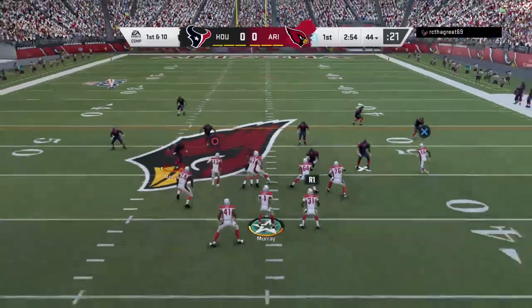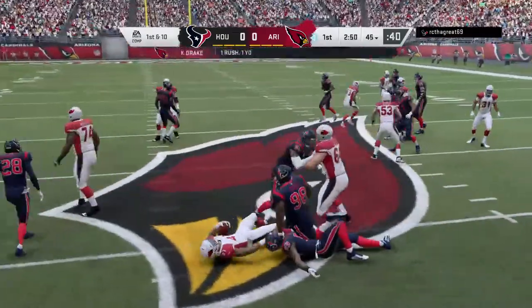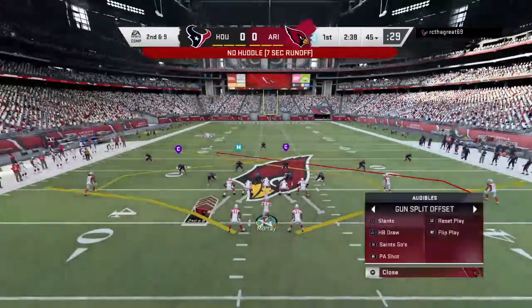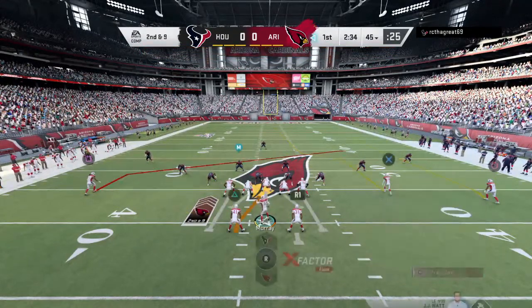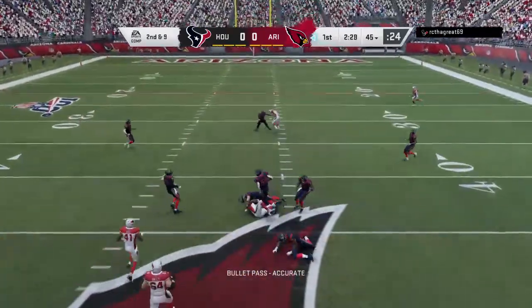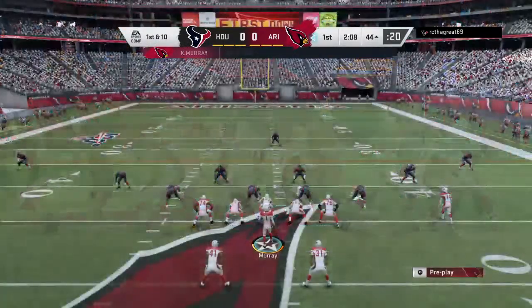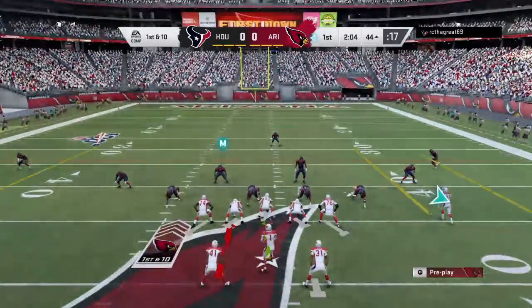Check 15, check. Here's the first carry for Kenyon Drake. He'll wind up getting a yard on the game's first play. It's second down. On 2nd and 9, Murray. He gets it into the hands of Larry Fitzgerald. And he's going to be taken down with another first down as the stop's made at the Texans' 44-yard line.